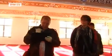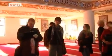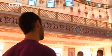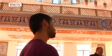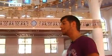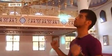Our guide explains that the total cost of the complex was €7.5 million. The European Union and the regional authorities chipped in €3.2 million. But that money didn't go towards the mosque itself. It went into the social center next door. That, Michael explains, is what's really special about this mosque.